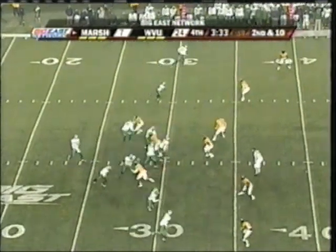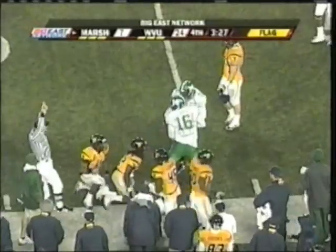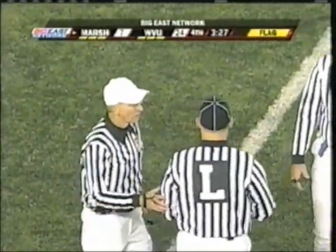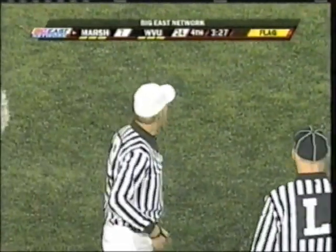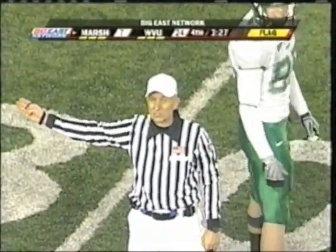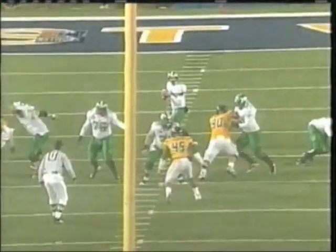2nd and 10 after the incomplete pass. Anderson this time short, and the flag comes down. It'll be enough yardage for a first down as they go to the other tight end, Lee Smith. But that flag is back inside the 30-yard line. And our official crew will sort it out. Personal foul. Unnecessary roughness. 79 offense. Half the distance to the goal. That is Baldridge, who's called for the penalty, and the head coach can't believe it.